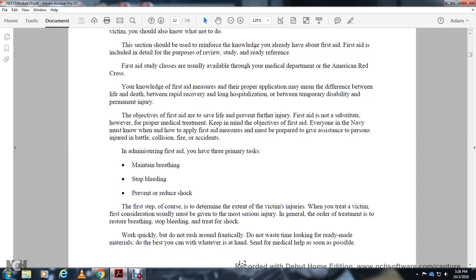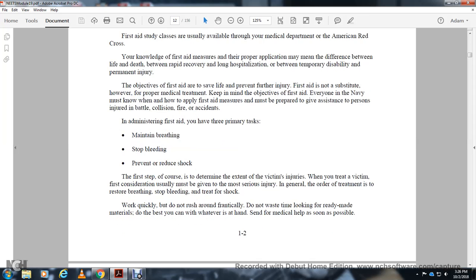Work quickly, but do not rush around fanatically. Do not waste time looking for ready-made materials. Do the best you can with whatever is on hand. Get medical help as soon as possible.